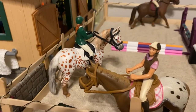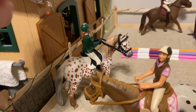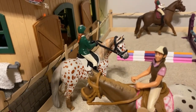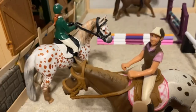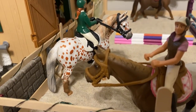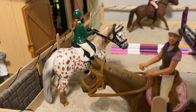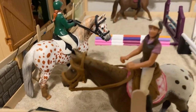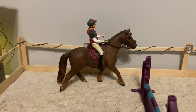And then here we have Megan, and Megan owns Greendale and Raven. And Spike, you'll see him later. And Brooke owns Johnny. Megan is on Marmalade, and she is our Appaloosa mare. And she's also a Collecta model. Over here, we have Grace is on April.